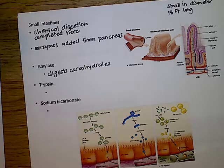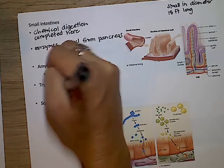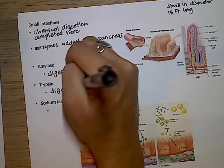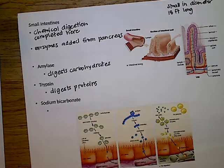There's another one called trypsin that digests proteins. So this already started a little bit in the stomach with the pepsin, but we're going to break it down even further in the small intestine with trypsin.